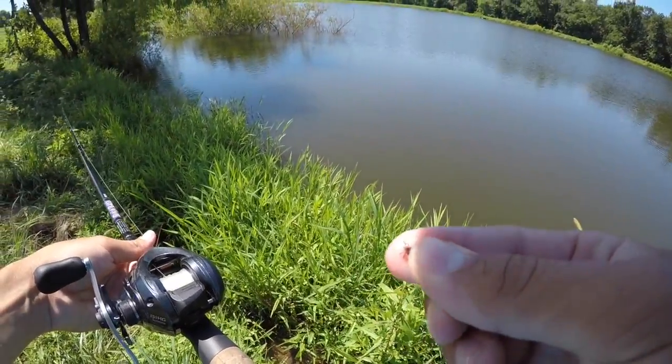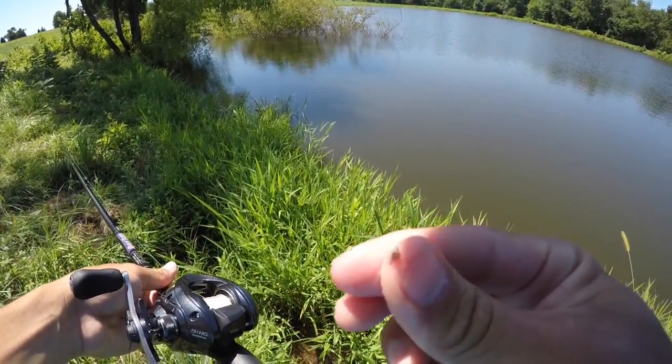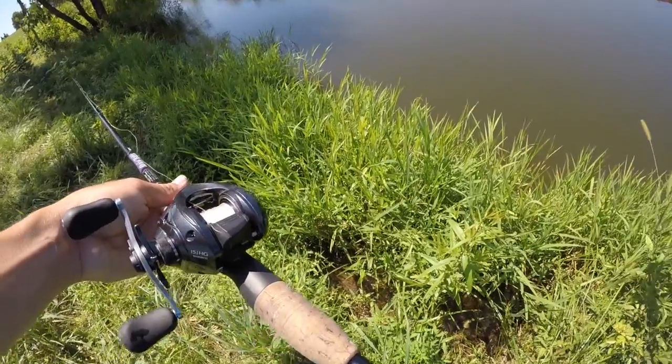This is why you need to make sure you don't go back to the house with these. I held him on my leg, and now he's fish food.